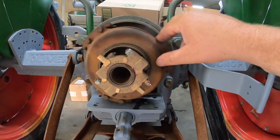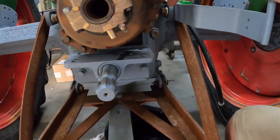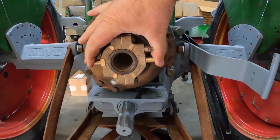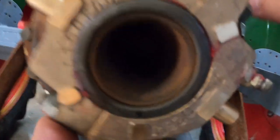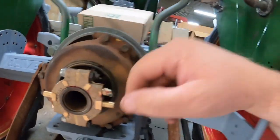This outer part, the center shaft always turns whenever the engine is turning, but this part here only turns when the PTO is turning, when it's on. And of course, this doesn't turn because the forks are holding it. So I'll put my finger there to keep it from turning. So that's why you need lubrication in there. This is turning, this is not.